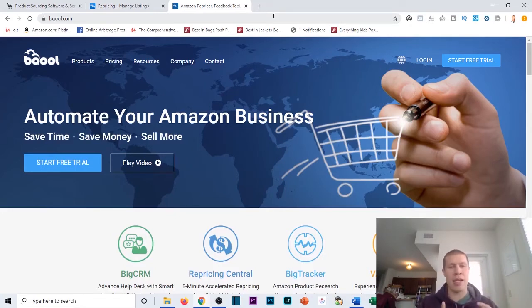With Reprice It, you kind of need to go through and set certain parameters and then apply those parameters specifically to all of your listings as a whole, and there's a lot more complicated stuff in the back end. It still works phenomenally, don't get me wrong, but it seems BeCool is a little bit more beginner friendly and still does a lot of the same things that Reprice It does, but easier and more beginner friendly, okay?